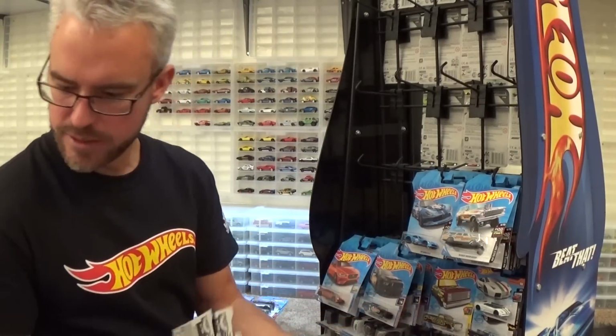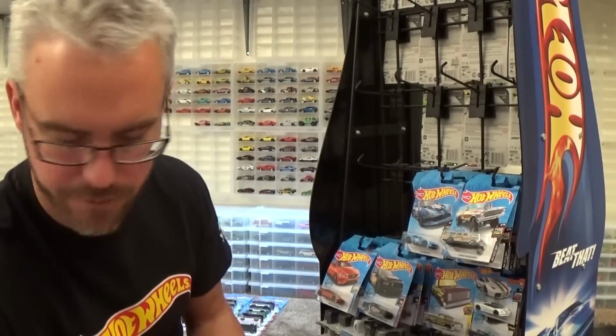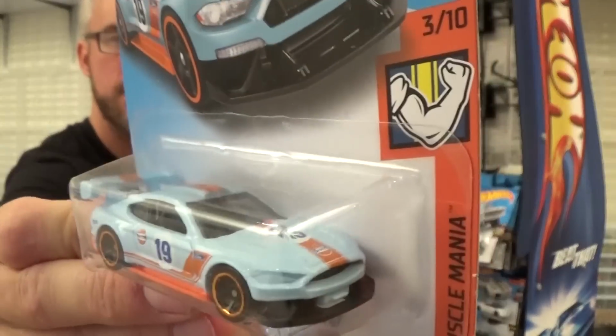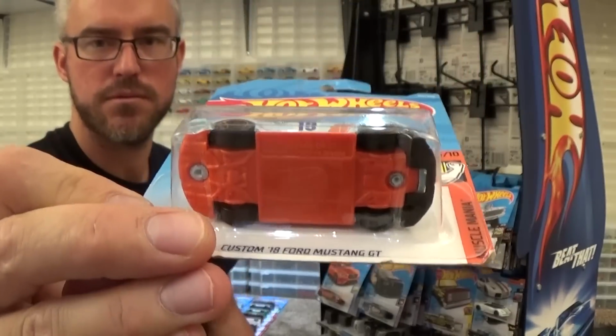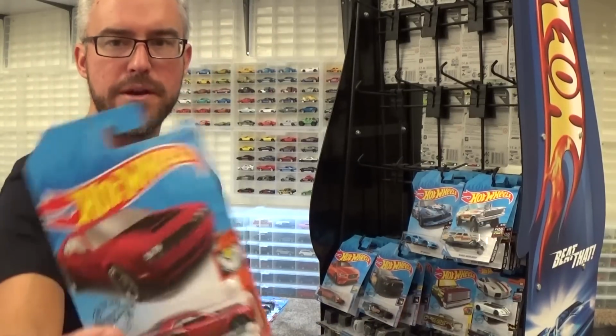2 versions of the '18 Copo Camaro. Blue and orange, burnt orange type thing. Custom '18 Ford Mustang GT. That's a nice one. Bad base. Just put a chrome base on, I'd be a lot happier. '18 Dodge Challenger SRT Demon.